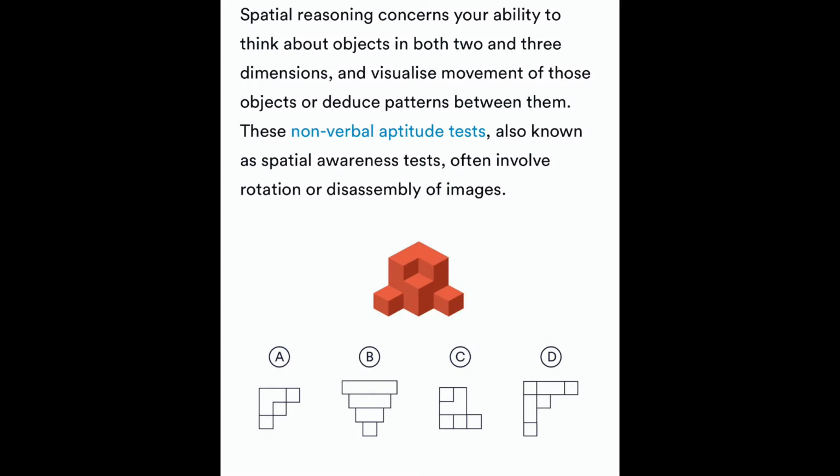So once I found out what was on the entry level exam, I went ahead and Googled spatial reasoning because, like I said, I had never heard of it before. And I'm not even going to try to explain it. I'm just going to put an image up on the screen just so you can get an idea of what spatial reasoning is, kind of looking at shapes and things of that nature.